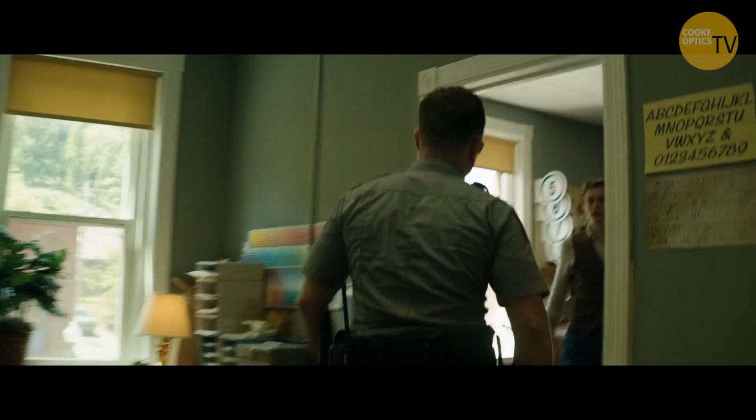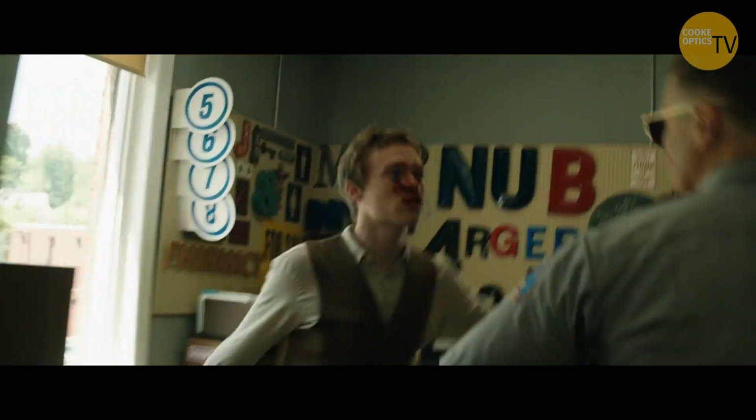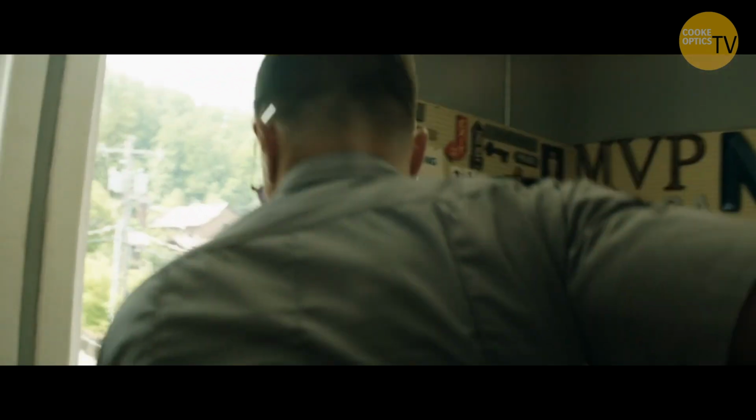There was some negative inside the office where he punches Red Welby and throws him out the window. There was some negative in there just to get the contrast better, but that was kind of it. That was just Martin and I working out the idea behind the shot.